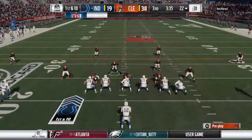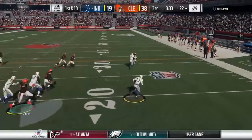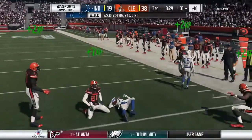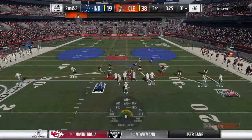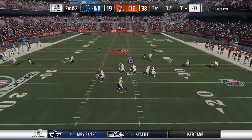I wonder now if they're going to try to increase the urgency a little bit, maybe pump up the pace, maybe go 2-minute. Who knows? Let's see what they decide to do. And he's got his favorite target yet again. It's complete. And they'll take him down at the 31-yard line. A good pickup there. 8 yards on the first down completion.